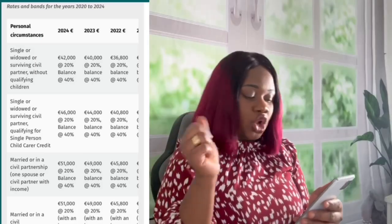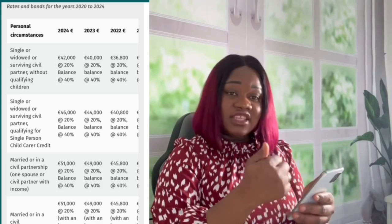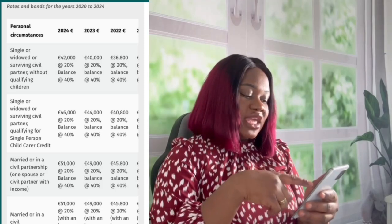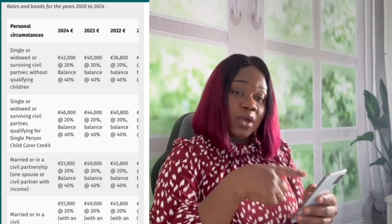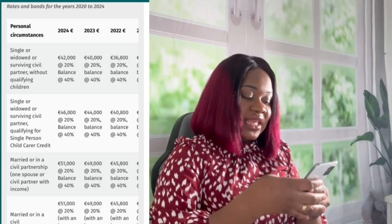So as you can all see on your screen, I have the tax rate bands. And then you can see the difference when it comes to 2022, 2023, and 2024. I'll just mention one just to give you guys a fair idea. So in the year 2022, all income above 36,800 for single people is charged at 40%. And then it came to 2023, and it was actually increased to 40,000. And then in this year 2024, it has also been increased to 42,000.